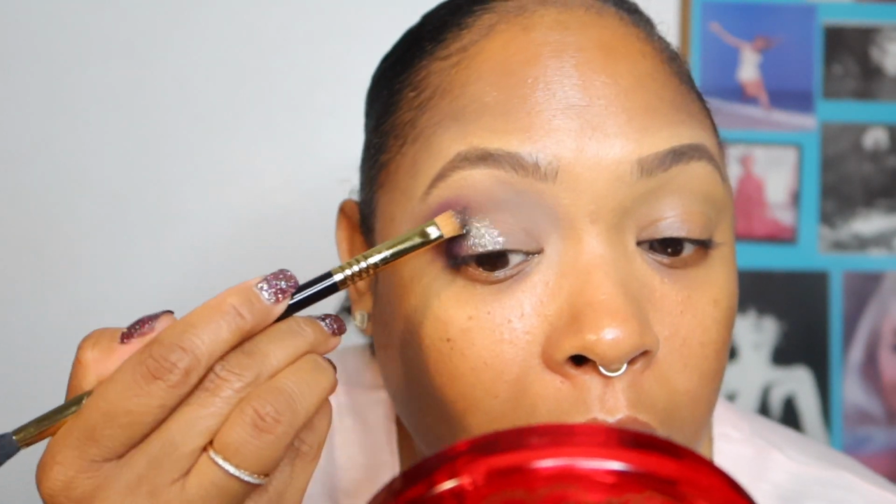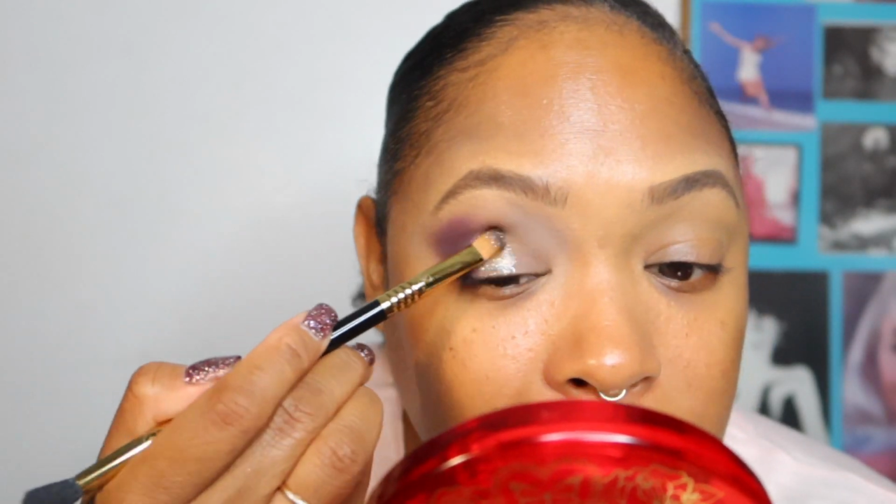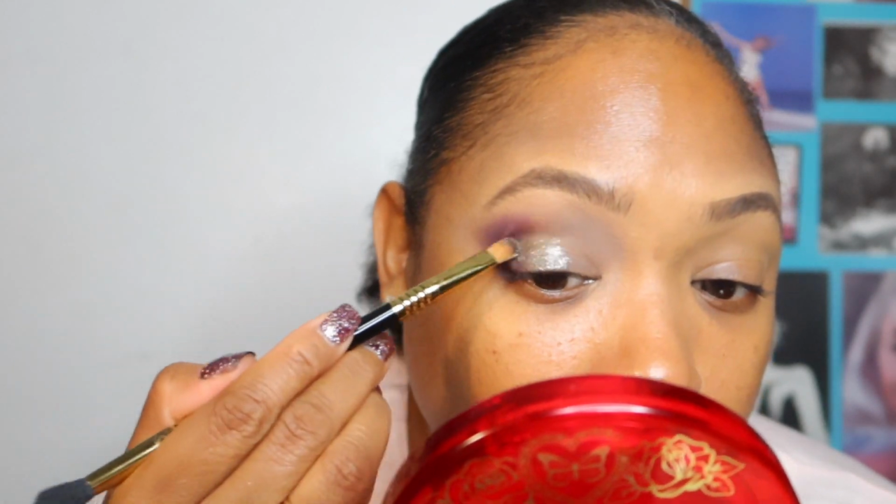Oh, wow. These are like putting pressed glitters on, but they're not pressed glitters. That's what it looks like. Oh, that is fantastic. So that's a little deeper shade. It is so sparkly. Wow. I'm going to kind of keep it on the lid like that, into the purple. Can fall into the crease a little. That's really pretty. I hope you're catching the vibe.